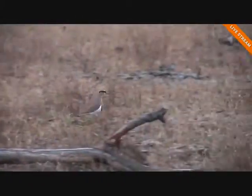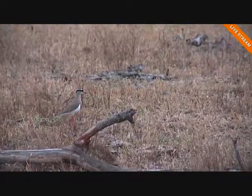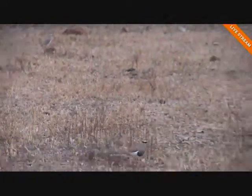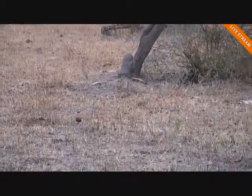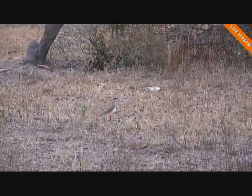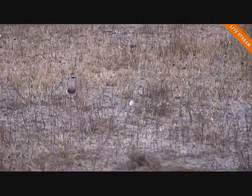With large animals like buffalo and elephant, they will simply make a lot of noise and hold their wings out to make themselves look bigger, and that way try and deter any large animals from walking over the eggs. This nest is probably 2 feet off the side of the road as well, so there's probably countless vehicles that have driven past within just a few feet of the nest.